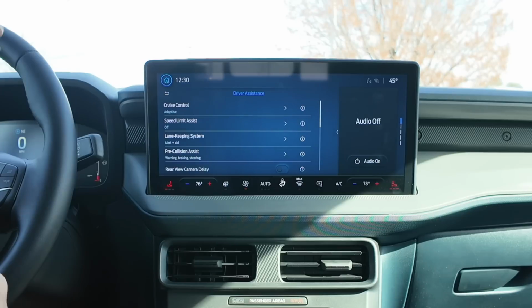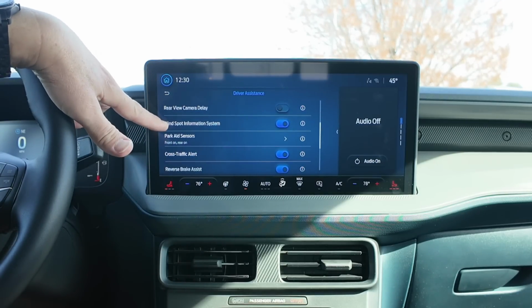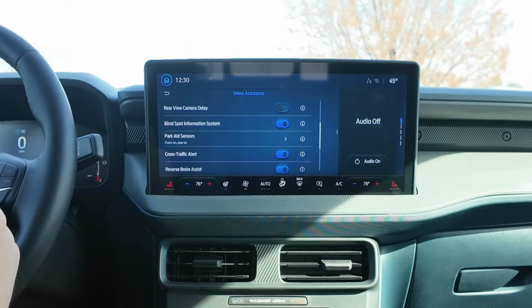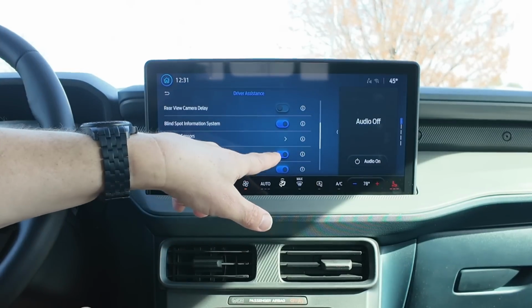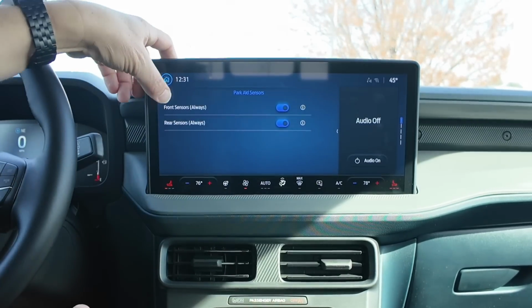So there's your cruise control. Some other features, I won't go into all those. Predictive, the pre-collision assist, your blind spot information. Again, these are some of these features people are like, well, what if I don't want it? I don't want them telling me and that light showing up over there for BLIS. Well, then just turn it off. Cross traffic alert, you don't want that? Turn that off. Your front and rear sensors, you can turn those on and off.